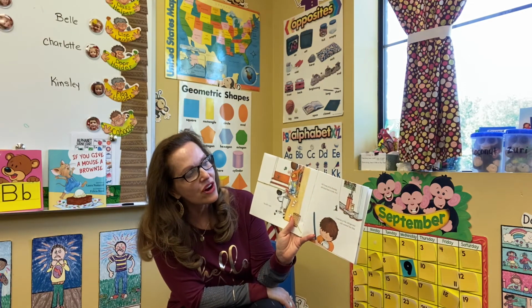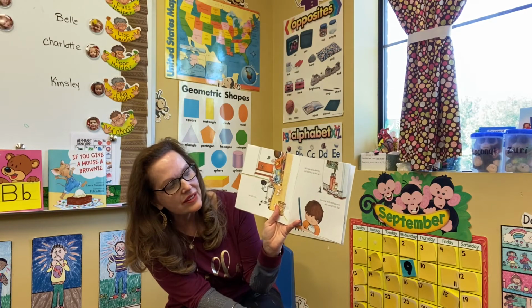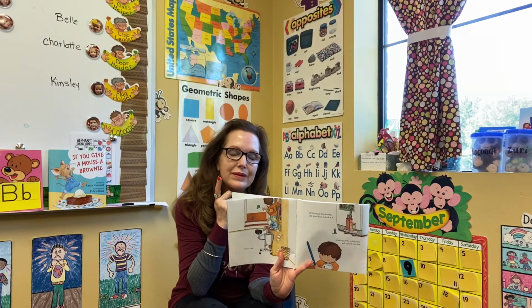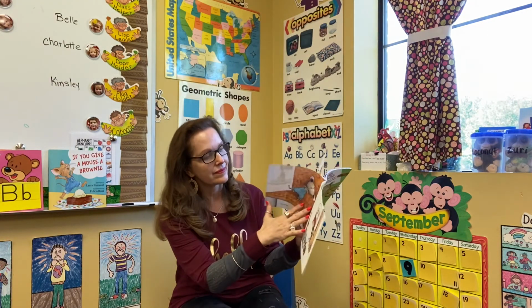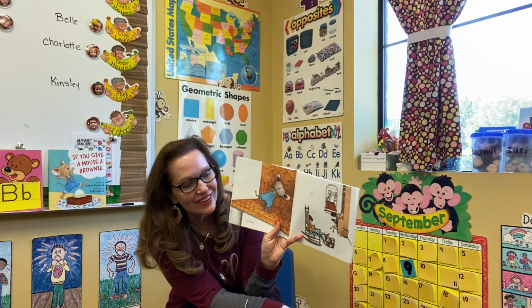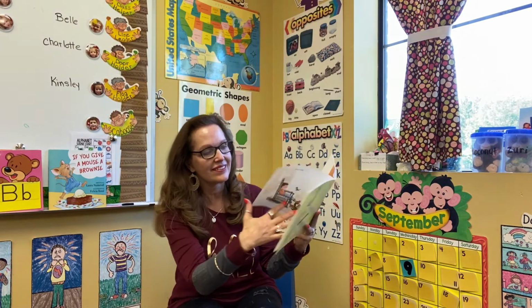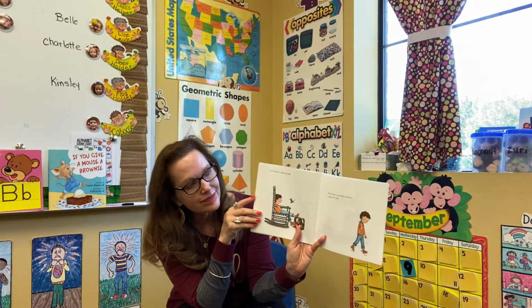Then he'll hang his drawing on the refrigerator. Look up here. Then he'll stand back and look at it. And then you know what? Looking at the refrigerator is going to remind him of, let's see, that he's thirsty. Look at him, he's thirsty. Oh, and he just looks exhausted. He'll probably ask for a glass of milk.